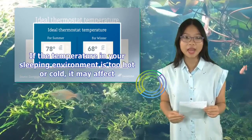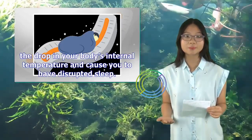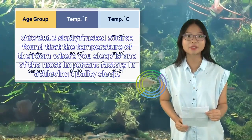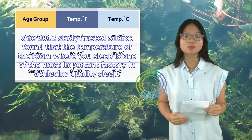If the temperature in your sleeping environment is too hot or cold, it may affect the drop in your body's internal temperature and cause you to have disrupted sleep. One 2012 study found that the temperature of the room where you sleep is one of the most important factors in achieving quality sleep.